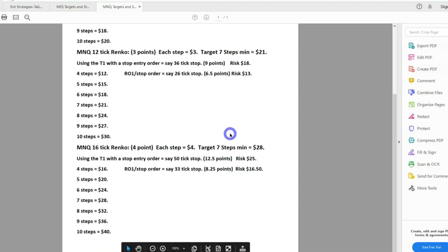But on the chart I'm going to be showing you here, our objective is to go for 7 steps. Now 7 steps will gross us $28. Remember I mentioned earlier we want to take off $2 for commissions, so that brings us back to $26. Now our risk, that is our stop loss, if we enter using what I call the super scalper or the T1, is $25. So to net $50 a day, we need 2 of these.